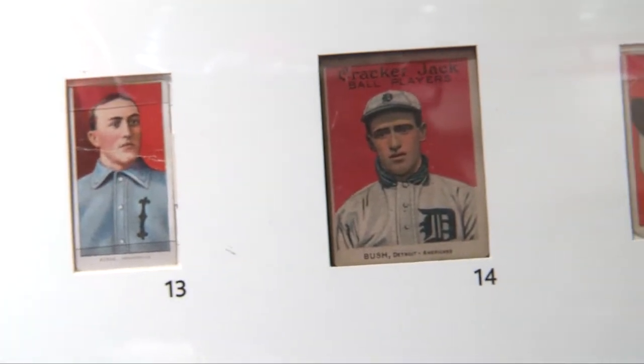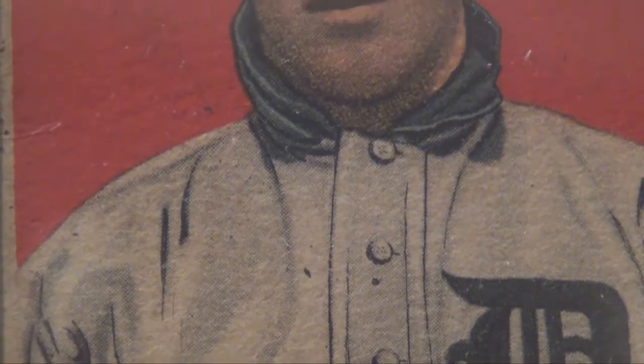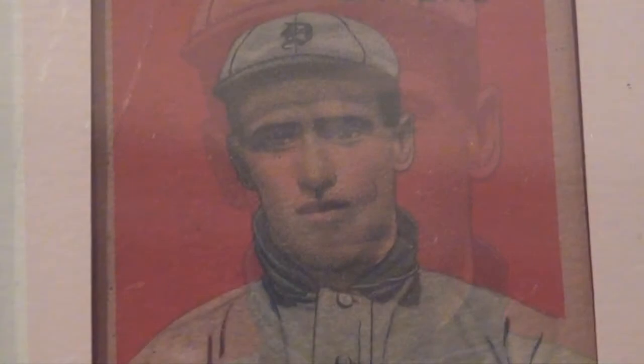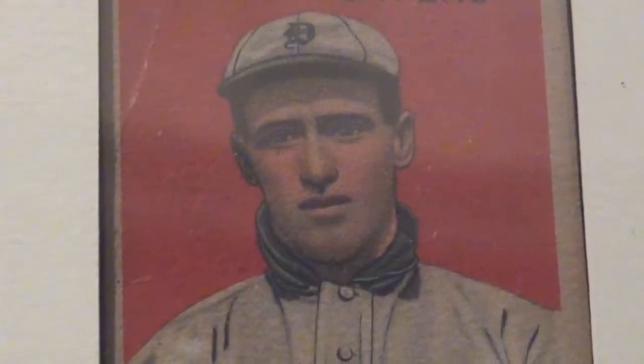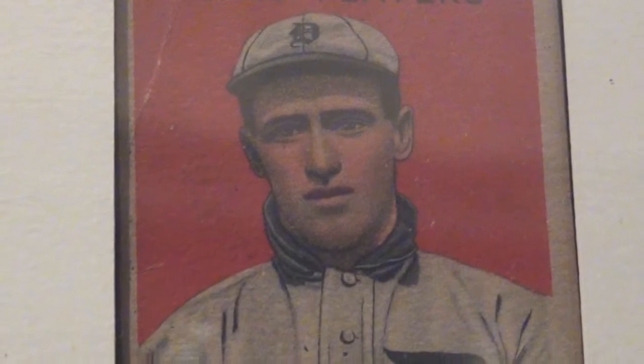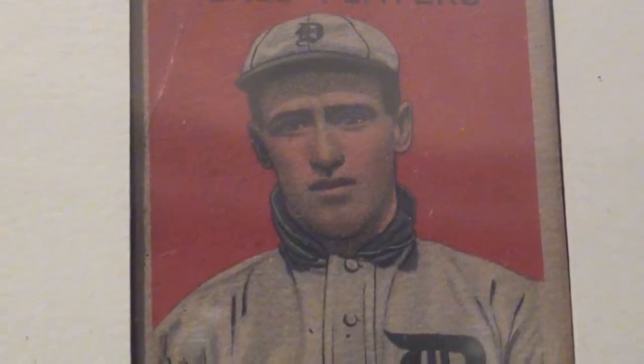To me, another one of the fun pieces in the exhibit are the Cracker Jack cards, but specifically the Cracker Jack card of Donnie Bush. Now that's a 1914 baseball card that came in the packs of the original Cracker Jacks. And one of the things I like about it as a collector is it's very difficult to find a card that doesn't have the caramel coating on it. Right. And of course the kids were pulling them out at that time, and it's pretty difficult to keep the caramel off. But the collectors really try to find those cards that are fairly clean.